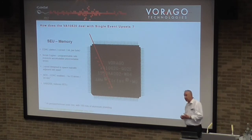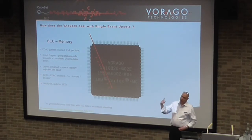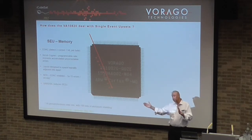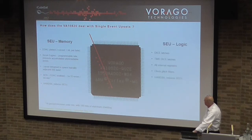Part of what we did in the ion testing was, I think the worst condition that we observed was with xenon heavy ion particles at 76 degrees. We found that we could upset up to 4 physically adjacent bits, but because the logically adjacent bits are spaced out over a byte, we'd have to take out 8 before we would cause a multi-bit error in a single byte. So that's how we address the single upsets in memory.